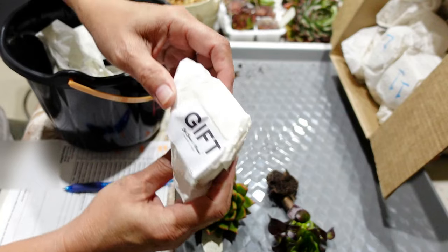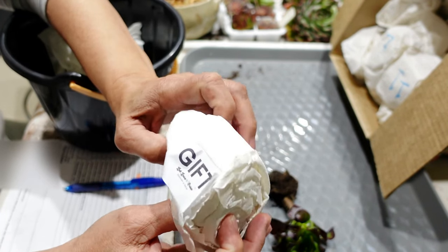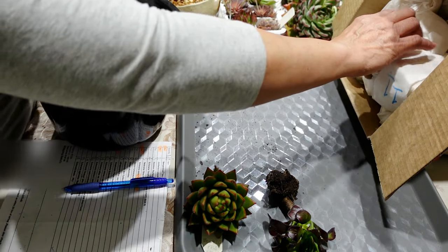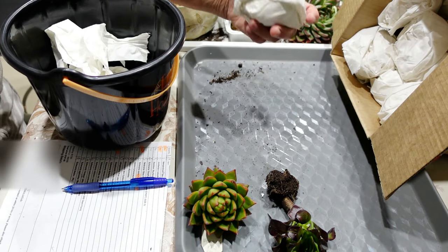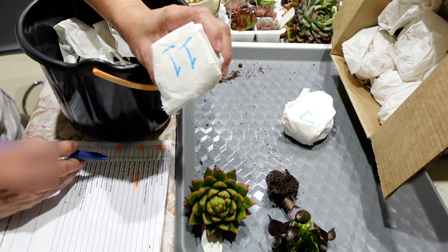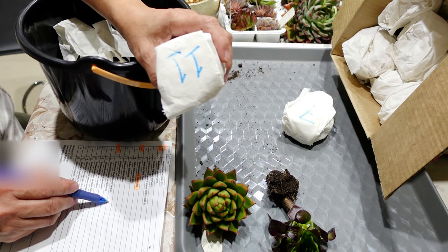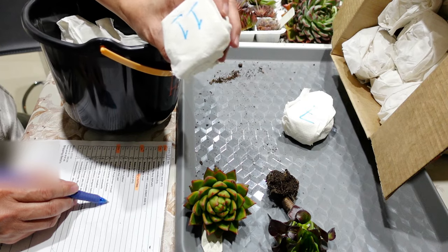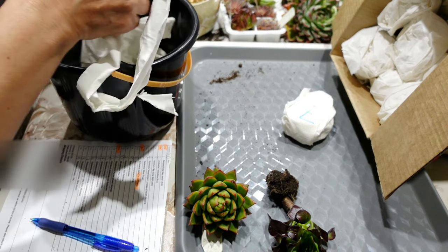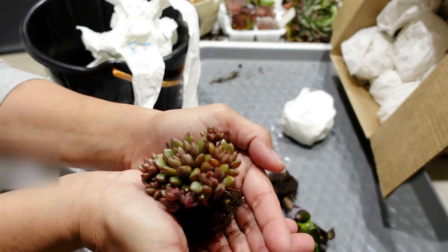This one is, ooh, should we open the gift? I don't know, I leave the gift last. Okay, okay, we go, they're all just falling out. Number 11. Okay, let's go. Number 11 is Purple Dream. Okay, and I got three. This is only one, so they would have separated it, I'm assuming. Yep, look how big that is.